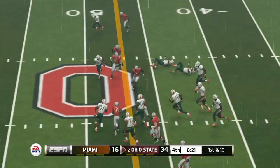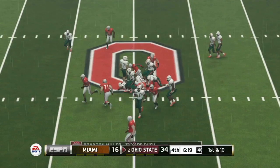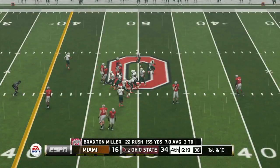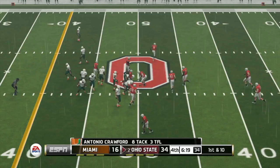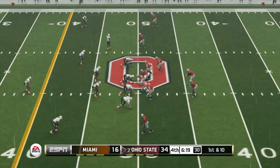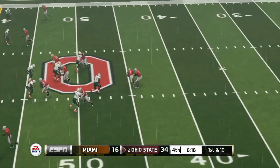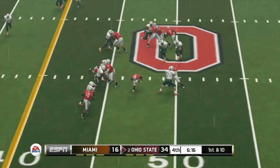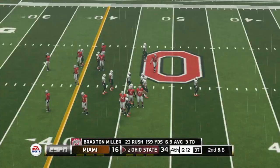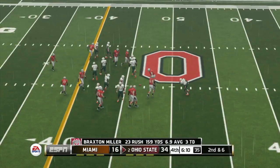Some open field. Gains his way to midfield. First down. Gets to about the 47-yard line. Quality gain of 3 yards. That makes it second and 6.